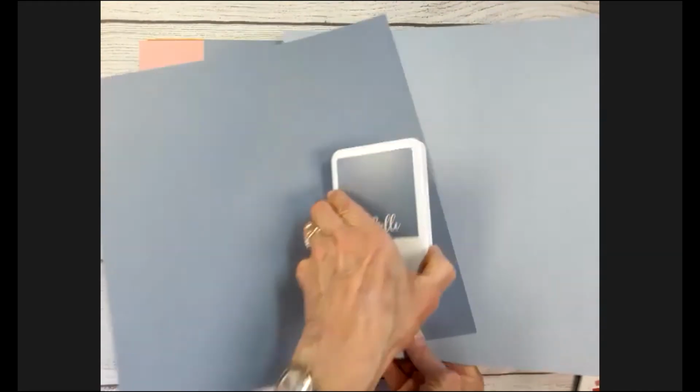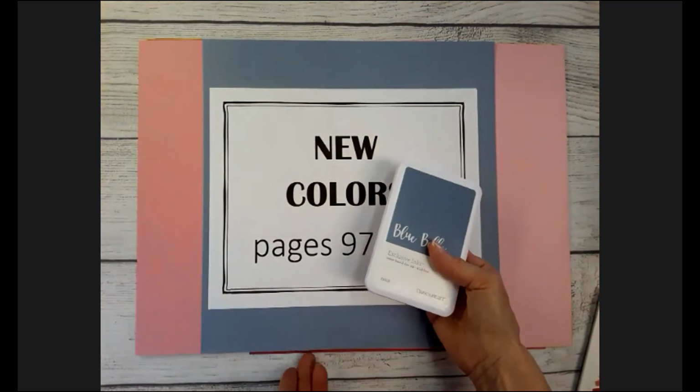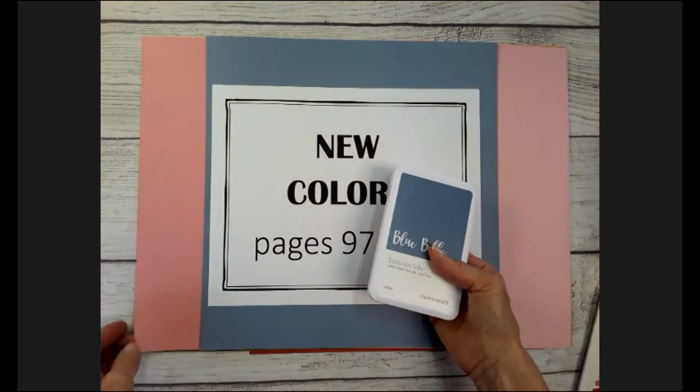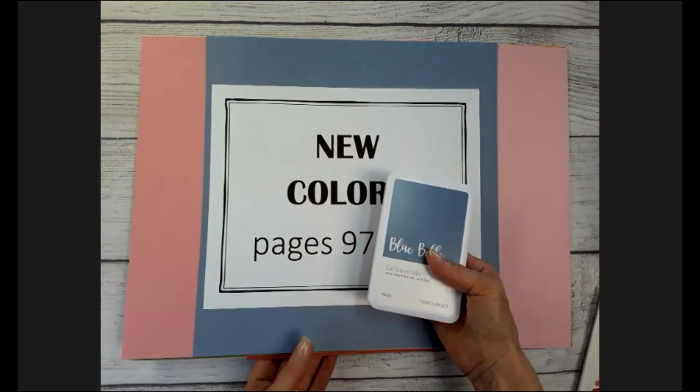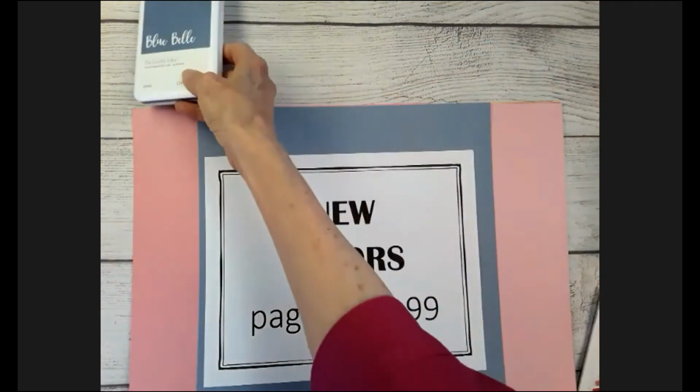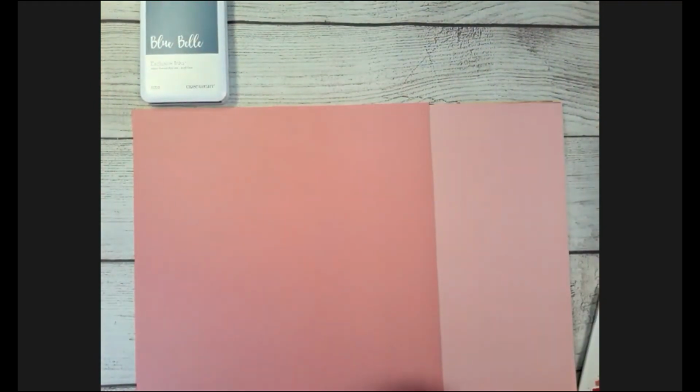Now, all of these new colors are on pages 97 through 99 of the catalog. So if you want to follow along with me, you can do that. We have 7 more new colors besides Bluebell. Now, Bluebell, because it is the color of the year, will only be around for 12 months. So I'm going to put that one right over there. Let's take a look at these other colors.